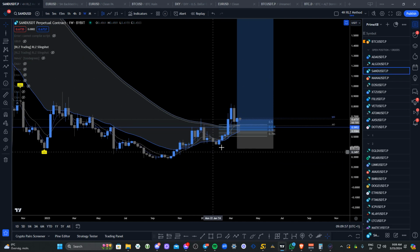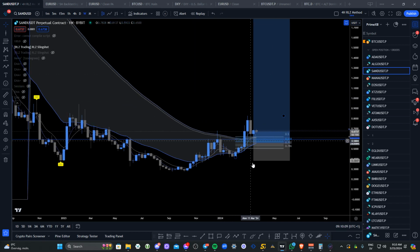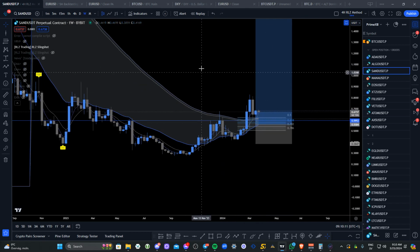In terms of risk management and trade management, if we break above this high right here, maybe that would be time to move stops to entry on a position like Sand, but still, this is a very good position that we are in. And if this is truly the local bottom for Bitcoin, I think this is going to be one hell of a trade going forward in the next couple of weeks or even months.